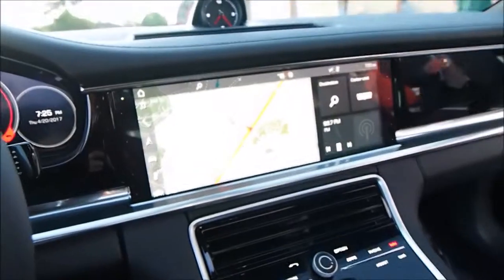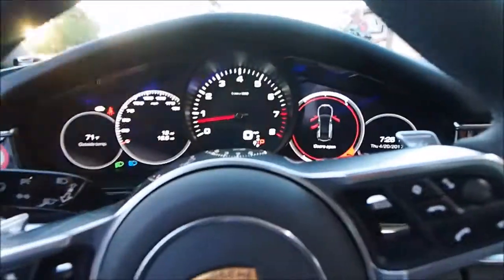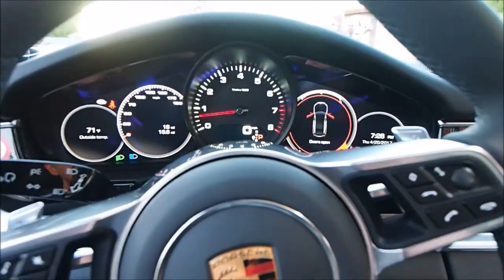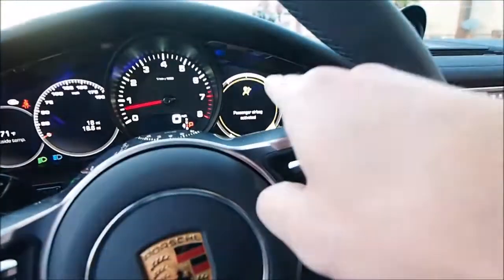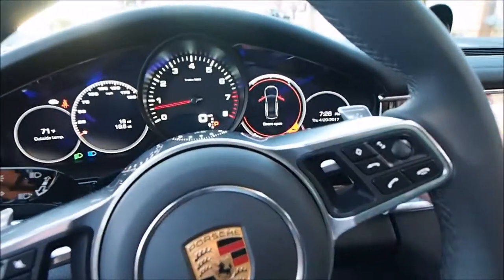So you got the large nav screen that's almost integrated over here, and I believe on the turbo or on the other S's, you can integrate the nav into your front panel. I don't think it has that on this one because this is the base car.